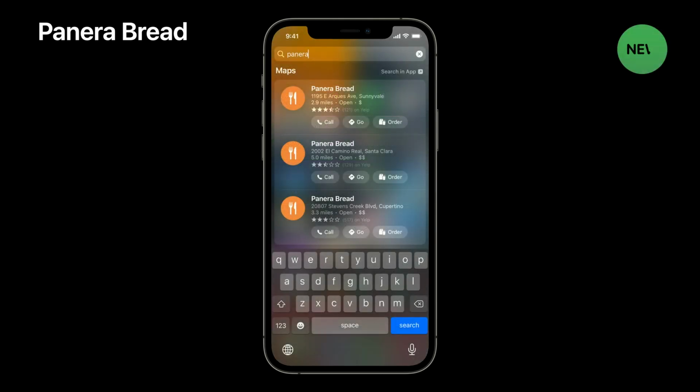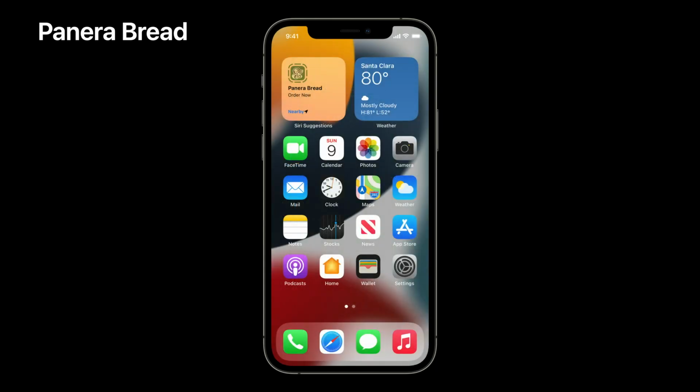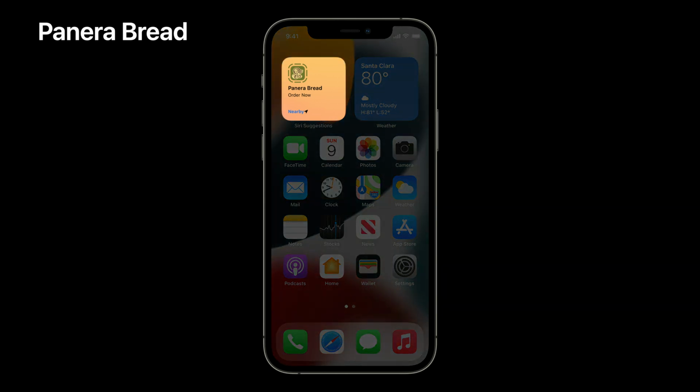In iOS 15, if I search a business in Spotlight, like Panera, the app clip will show up in search results too. With the on-device intelligence, if I'm nearby a Panera store, my phone can suggest the app clip to me in Siri suggestion widget. Tap the suggestion, I can open it and order food right away.